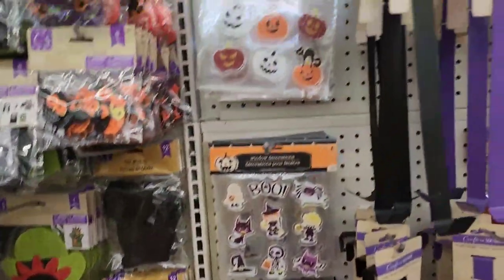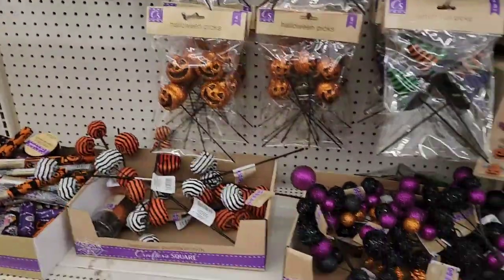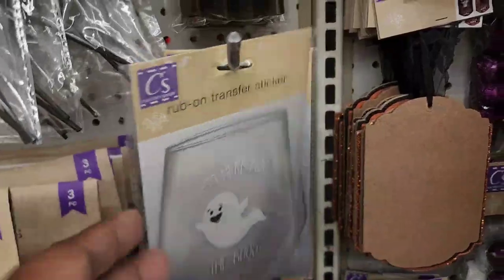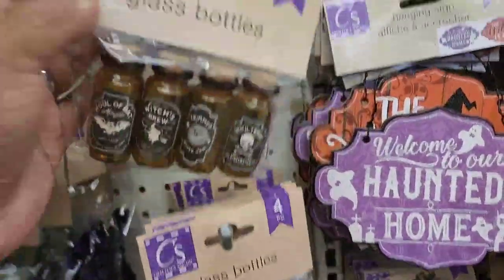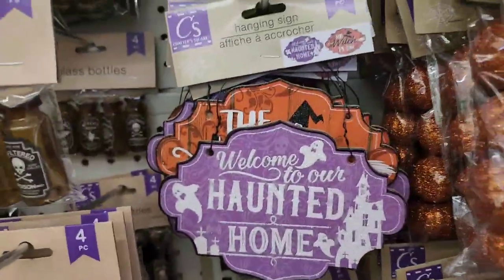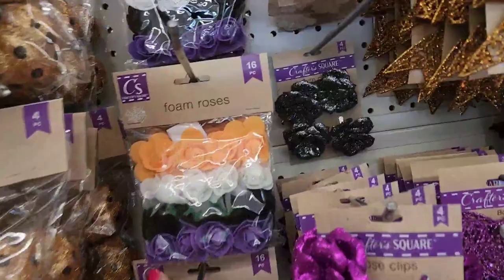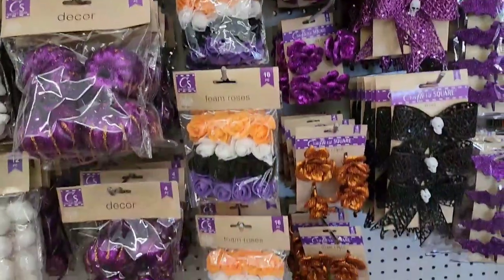Halloween, they got some window clings, window decor, the picks with the pumpkins. They got those, eat, drink, and be scary. They got the rub-on transfers. They got the glass bottles here in different sizes. And then they got this one here, says, "Welcome to our haunted home." And these are the pumpkins here. Oh my gosh, these foam roses are absolutely beautiful. Loving the colors on those.